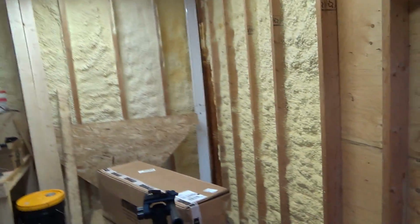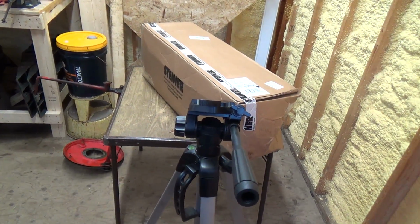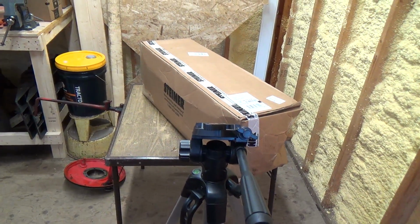Just a shorty little run on the mower. It's pretty cool. So it's just a quickie sort of today. I got some parts in. Finally, been waiting for these forever.